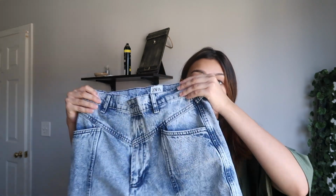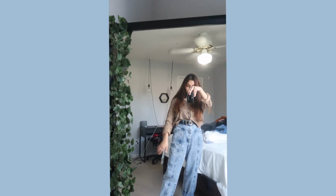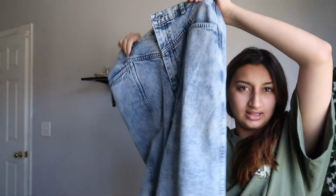Next, jeans from Zara, bro. Okay, this is my first pair of jeans from Zara. Oh my god. Okay, so you see this right now, these kind of look really big, and I kind of need to wear a belt, but it's whatever. Anyways, acid wash is literally my favorite thing ever. They're like boyfriend mom jeans kind of look.